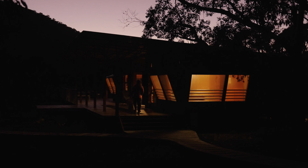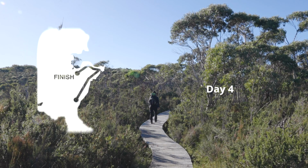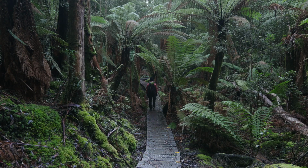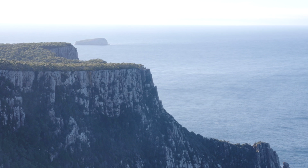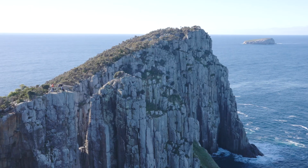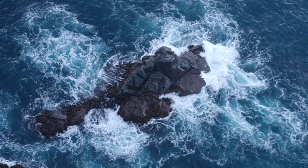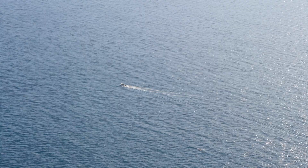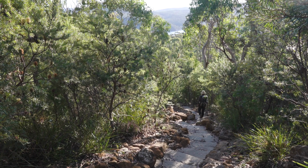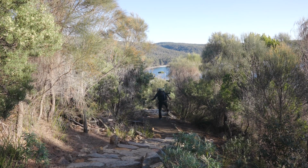The last day was 14 kilometers, and it went extremely fast. As you said goodbye to Cape Pillar and entered dense forests that open up to more cliff faces. It was mostly downhill from this point, where we end the trek at the white sands of Fortescue Bay.